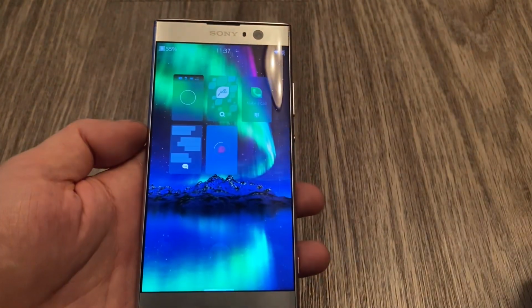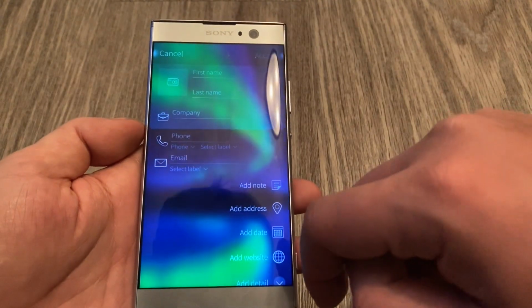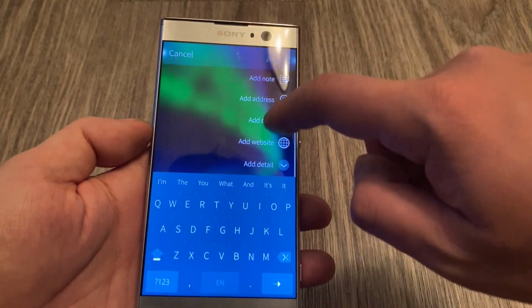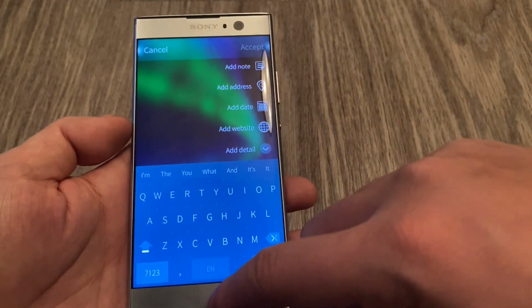People, let's see, people, no contacts. Yeah, can add a contact here. Yep, and this is your phone book. You can add note, add address, date, website, in detail. Okay.